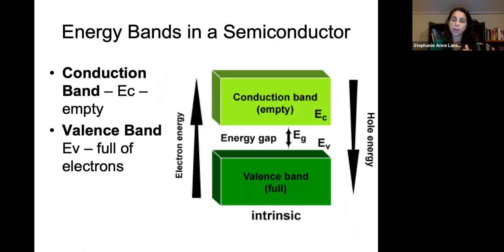So when we talk about our conduction band and our valence band, here we have our conduction band and our valence band. If the valence band is full and the conduction band is empty, we have this energy gap. So we have electron energy and we have hole energy, and this is where we get our flow.